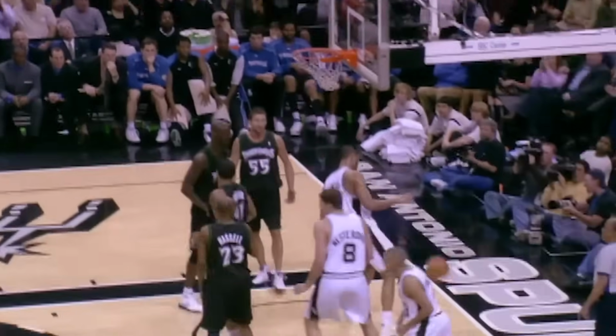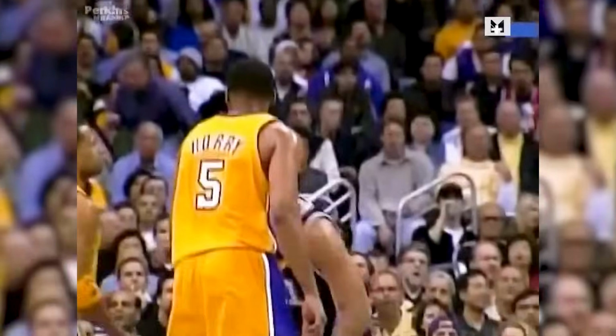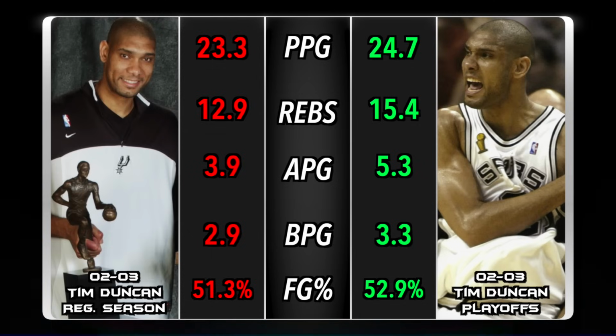In the 2003 NBA season, Duncan was at his absolute apex. He put up regular season numbers that only the legendary Kareem Abdul-Jabbar had matched before him, and no one has matched since. But what makes a superstar in the NBA is their ability to elevate their game in the playoffs, and Duncan would do that and then some, dropping nearly 25 points, over 15 rebounds, 5 assists, and 3 blocks per game, all increases over his MVP regular season.